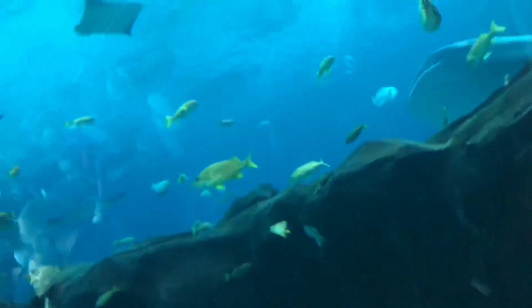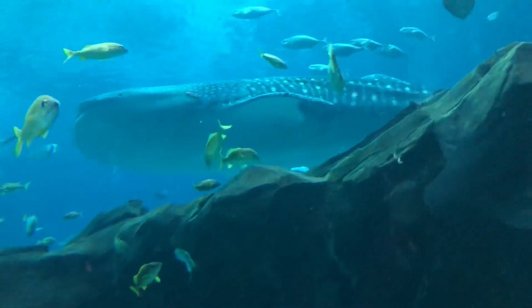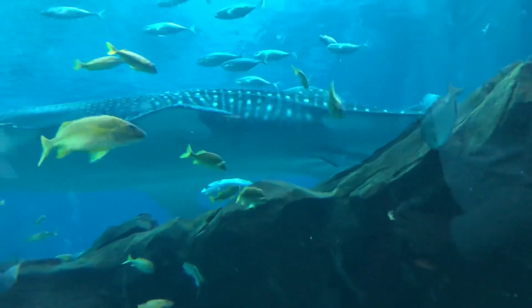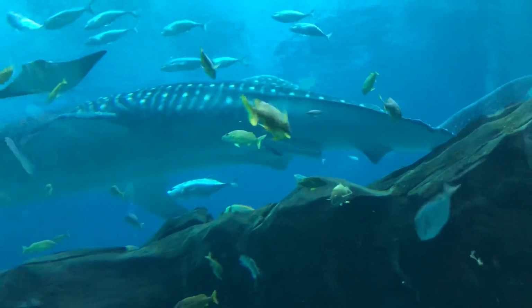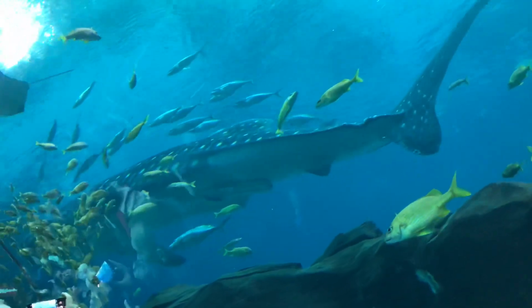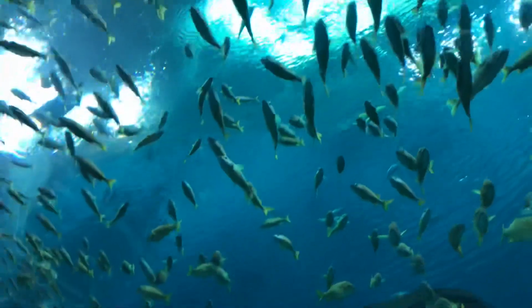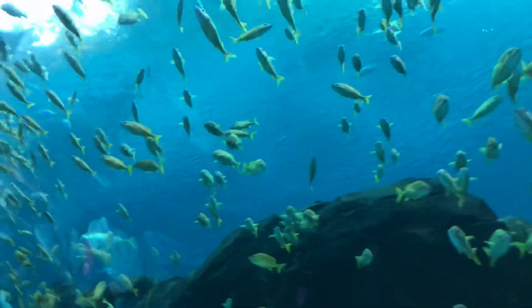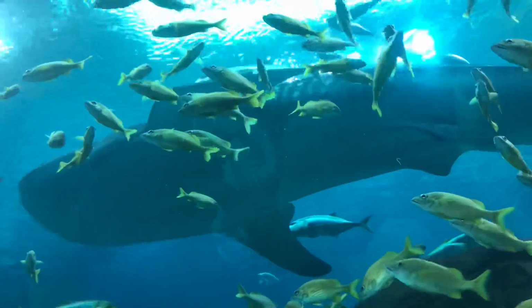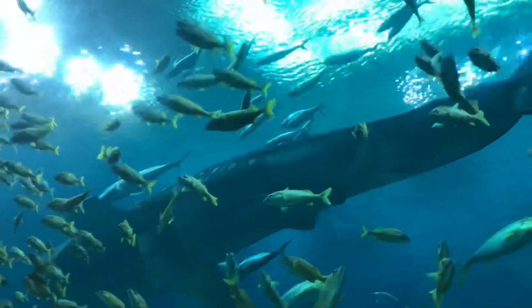The significant feature of this exhibit is the whale sharks, and the viewing window is one of the largest in the world. And also this exhibit holds the record of the largest indoor aquatic habitat in the world. This aquarium was the largest aquarium in the world until 2012, then it was surpassed by aquariums in China and Singapore. It was so colorful and magnificent to see thousands of fishes at one place.